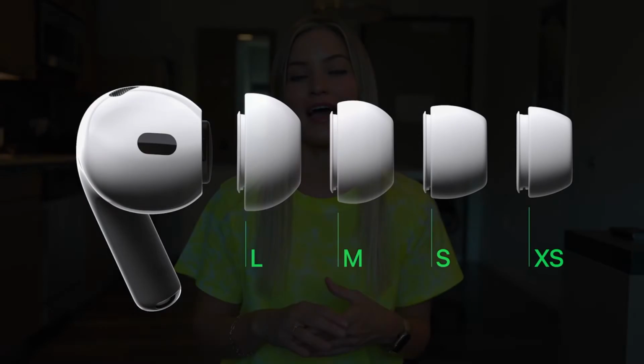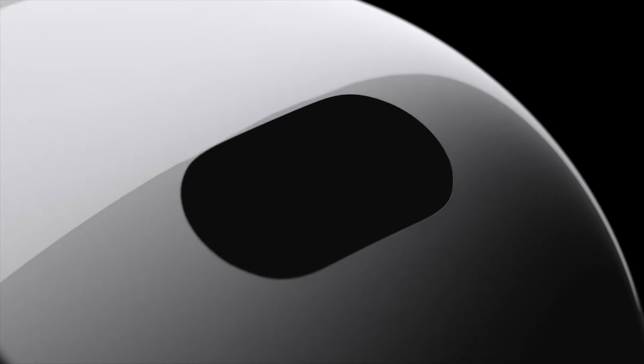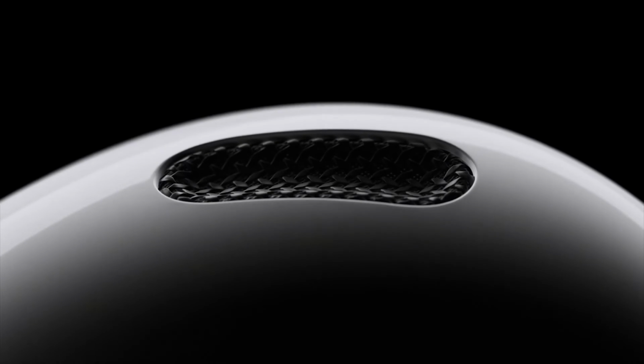So I was glad to see that they have a new smaller tip on the AirPods Pro 2. So hopefully that'll help them stay a little bit better in my ears. But the sound quality on the Pros is so incredible, especially going from the Gen 1s that I'm so used to listening to. Just the new adaptive noise cancellation. I'm excited to get my hands on them, or get my ears on them.